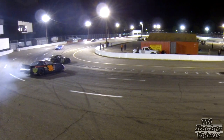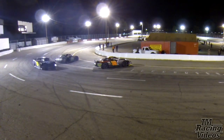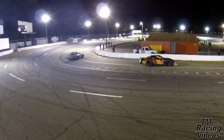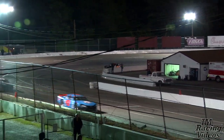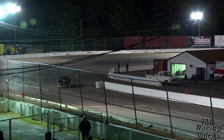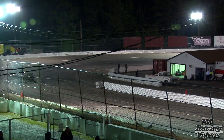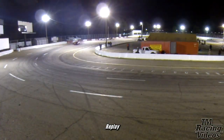Got a spin out in turn 3. That's Timmy Langford. Caution flag is on the track, and he slips down right in front of the leaders as we are 9 laps left in this race, and Eddie Johnson did not want to see that come out. He had about a 2.5, 3 car length lead over second place Chris Dotson.